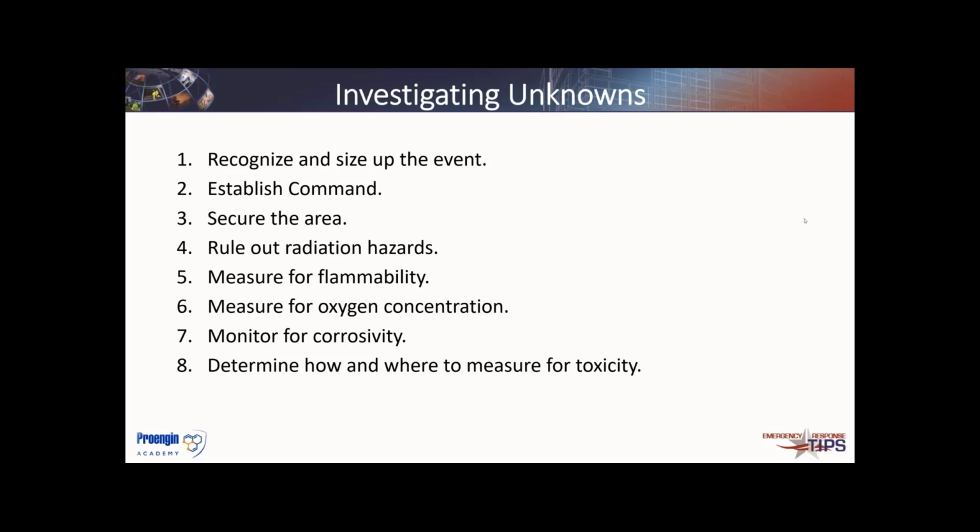Establish command as quickly as possible, secure the area, obviously, and then rule out the radiation hazards. We're not going to talk about radiation hazards today. We're going to focus on the chemical hazards. And so as we go forward, the things that we're really going to focus on are going to be measuring the flammability, the oxygen concentration, the corrosivity, and the toxicity.